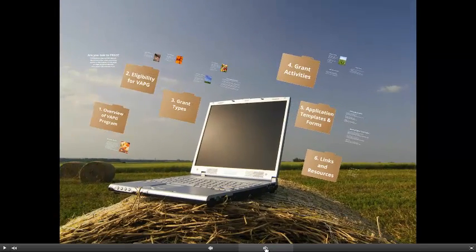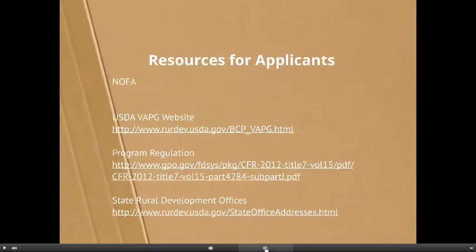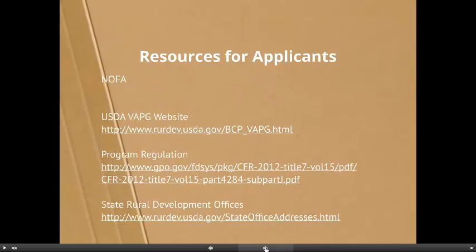If you need further assistance, this section details additional resources beneficial to applicants. Links to official program documentation will be included on the AgMRC homepage throughout the duration of the grant application period. Application templates, regulations, DUNS number applications, and more are all included in those links. Official links to the Notice of Fund Solicitation, the Value-Added Producer Grant Program, the VAPG program regulations from USDA Rural Development, and state USDA Rural Development offices are also included.